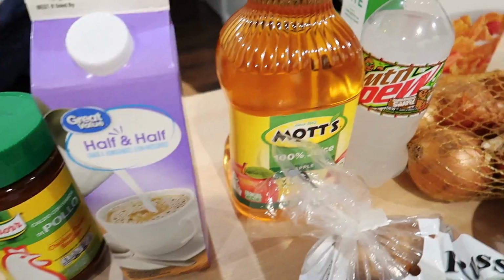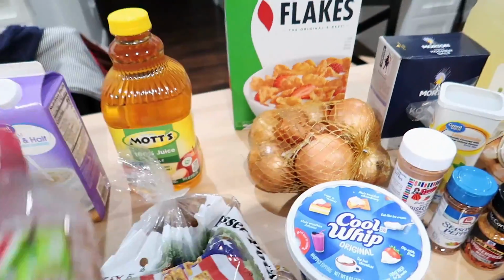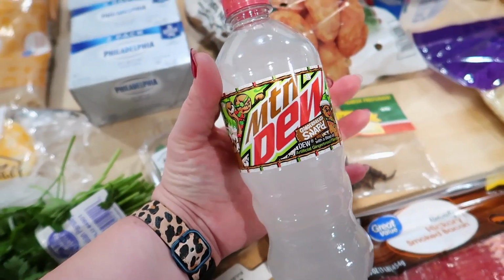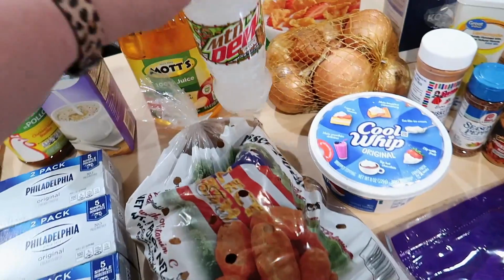Some half and half for a recipe. Adam also needed some apple juice for the smoked ham, so got that for him. And then I never buy regular soda, you guys know that, but I saw that they had this Mountain Dew Gingerbread Snap, I don't know, it's like a holiday flavor. So I thought we would maybe share a little bit of that. I don't know, it sounds weird to me.